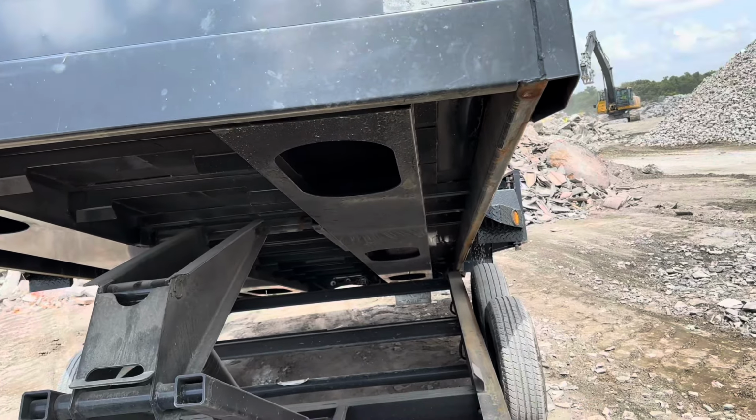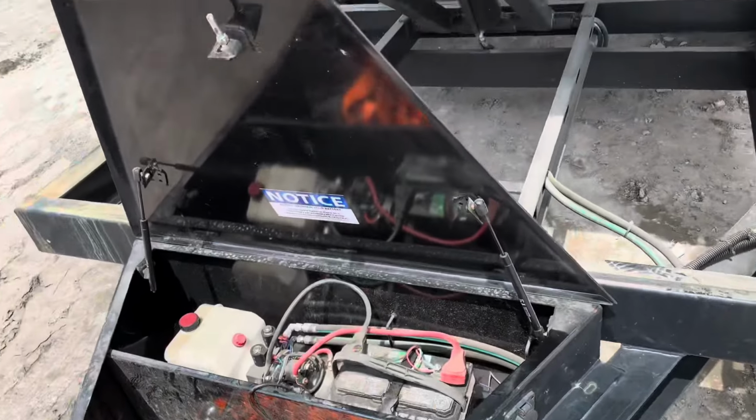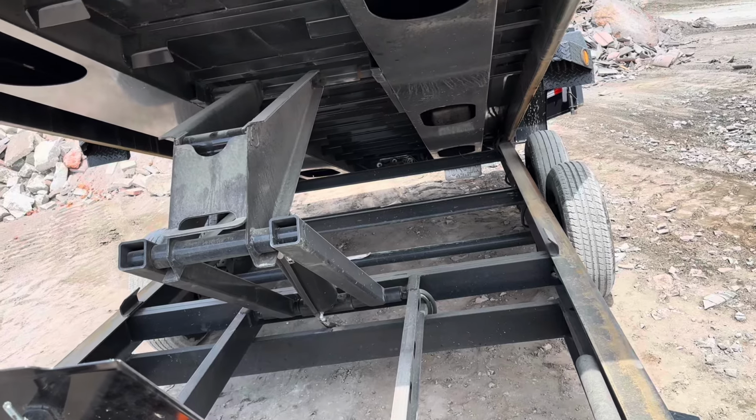Struggling a little bit, but it's a lot of weight though. But it's doing it. A lot of concrete.